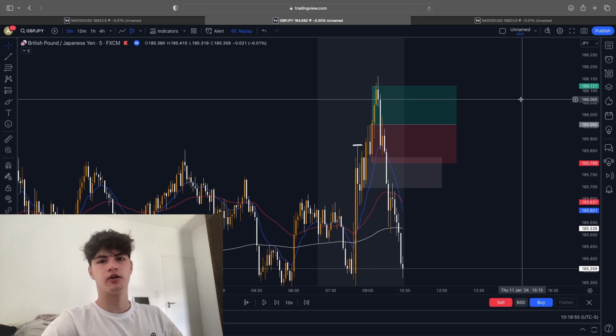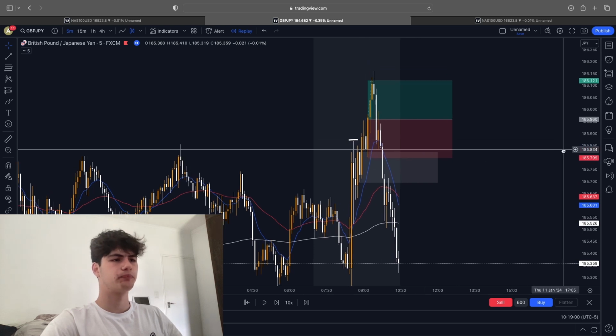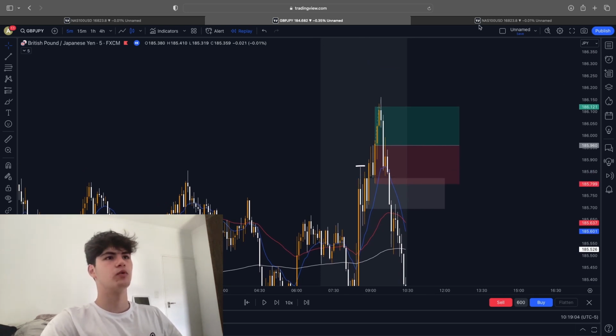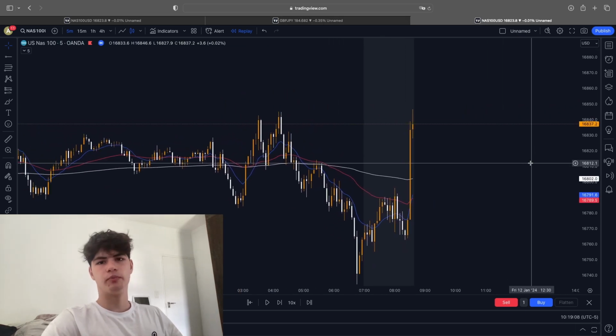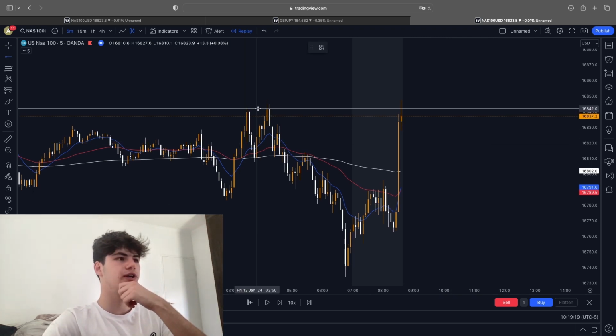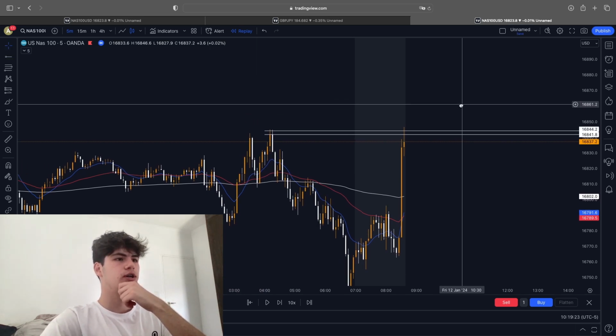I will put it on screen how much I made off of the loss and the win. And then let's move on to the last setup now, which was on Friday. Friday was also a pretty trash day for price action if you trade 5 minutes supply and demand. There was no 5 minute supply and demands, so I had to throw in another strategy here, which was a liquidity grab. And this trade followed our rules.